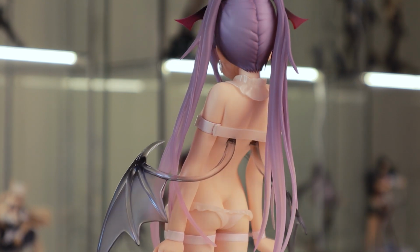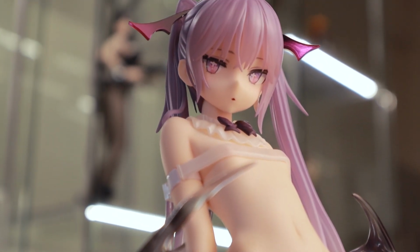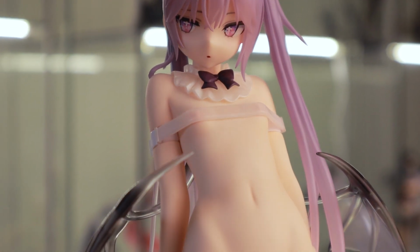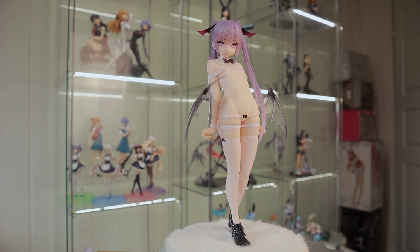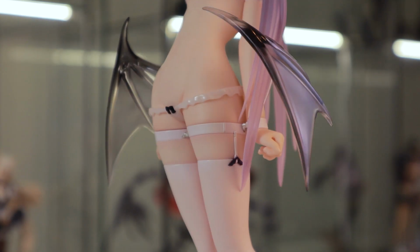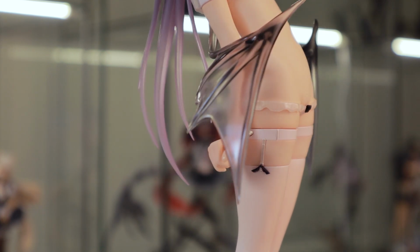Her shoes are really nicely detailed. They are the one thing that I didn't really love about the figure when looking at photos of her, because they were so black compared to everything else. But now seeing her in person with the black shoes, the bows on her panties and on her neck and thighs, it just fits so well. I really like the shoes now. There's not a lot of shading on her stockings or her body, but it's just enough.